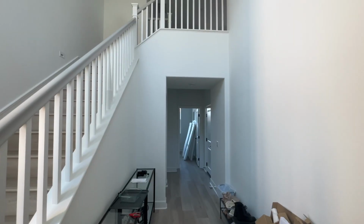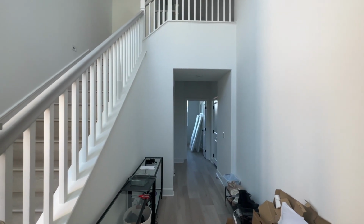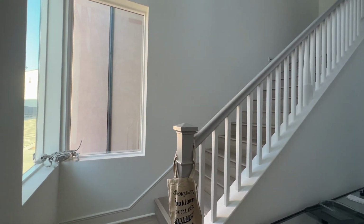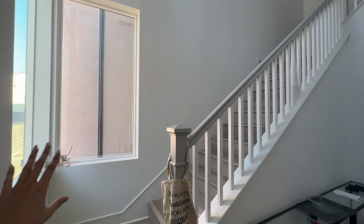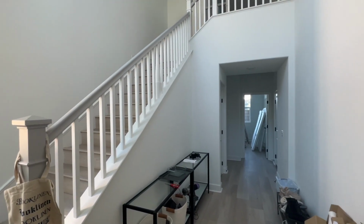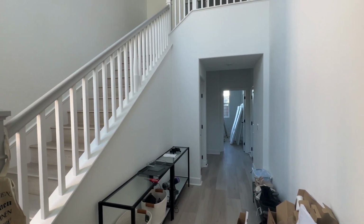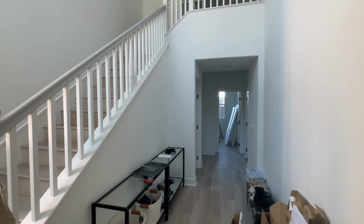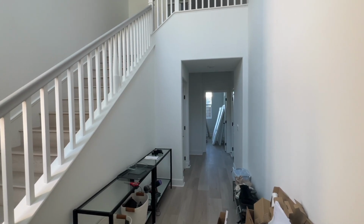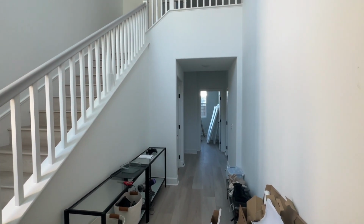Okay, this is what it looks like when you first walk in to my home. I still have Halloween decorations up that I need to put away, but the layout of my house is, it's a 3-story single family home. Doesn't take up a lot of space each floor, but it does have 3 floors to it.